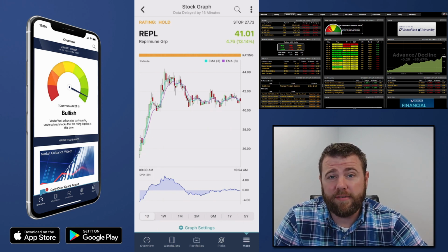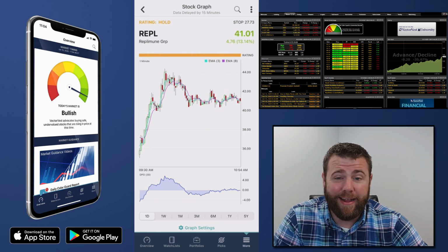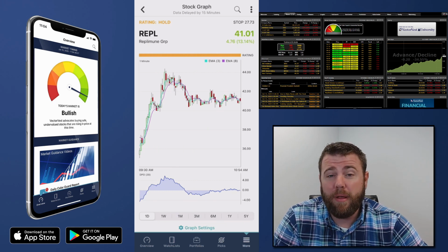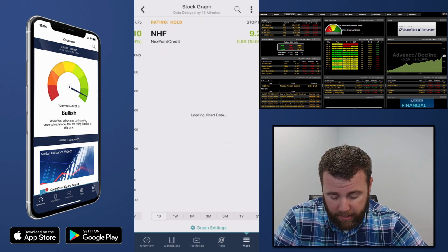But you look at what it's done so far this morning. It had a great run this morning. Now just kind of taking a breather here, moving sideways. So maybe keep an eye on this one if you're a day trader. This could definitely be an interesting one to look at here.